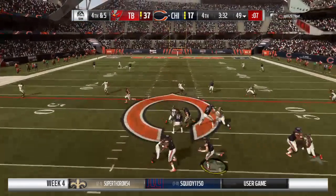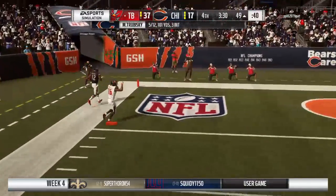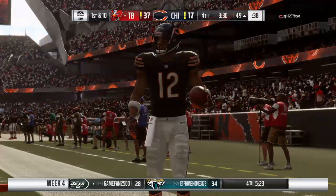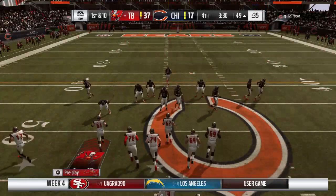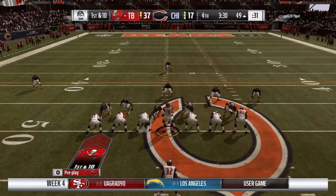He's back to throw. Gonna let one fly for Robinson. And able to catch it, but he's out of bounds. And the throw took him beyond the sideline, and that's going to be a turnover on downs. The Bears tried it on 4th down, unable to convert. And the Bucs are going to take over with excellent field position to boot.